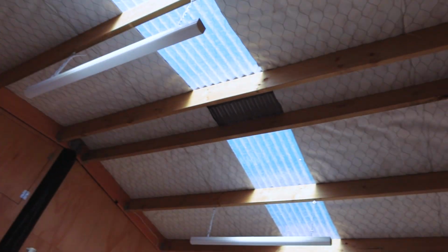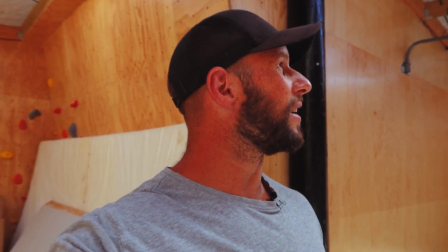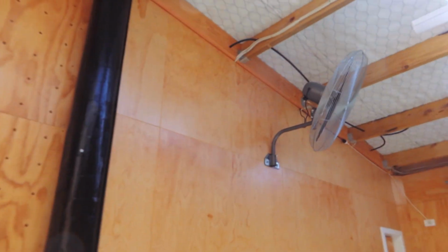Up here you can see that we've got clear light that runs across both sides and gives the room a lot of natural light, meaning I can minimize LEDs and halogen lights or anything like that. It's quite cool. The only downside is it does get a little bit hot in here. And for that reason, I've brought in a big fan.